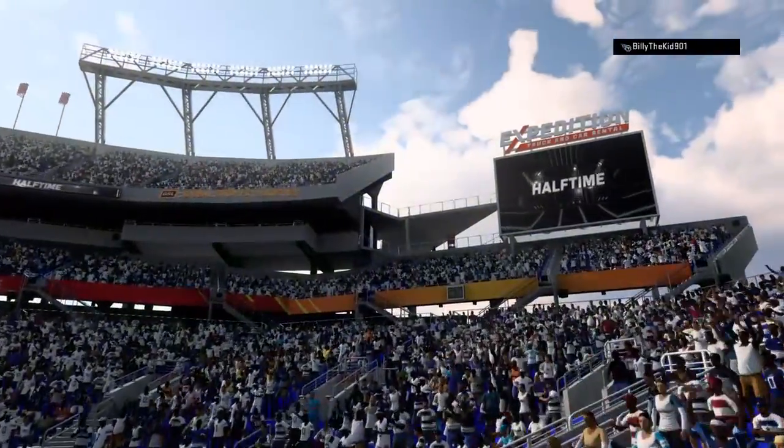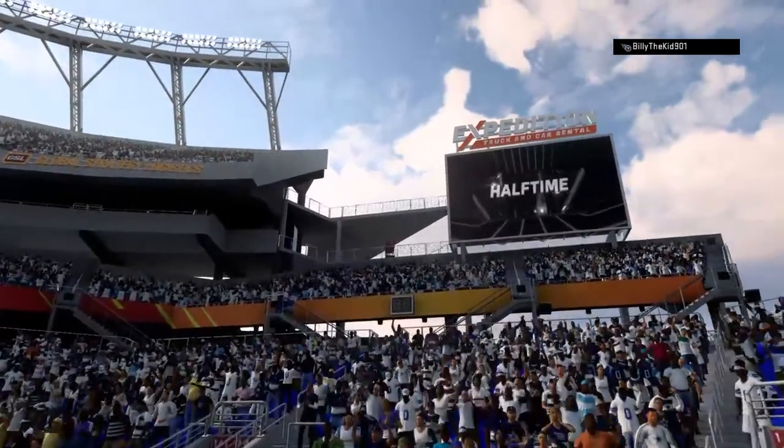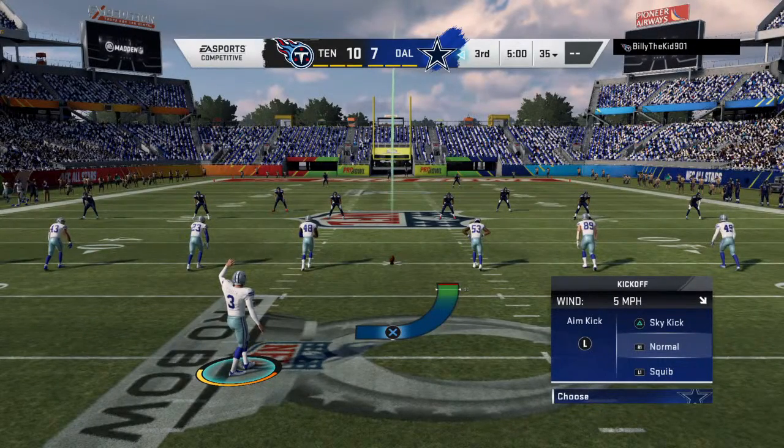Time for a break. We've hit halftime. 2 quarters down, 2 still remain. We step aside. This is the NFL on EA Sports. Thank you, sir. A field goal separates these 2 teams as we come back for this 2nd half.